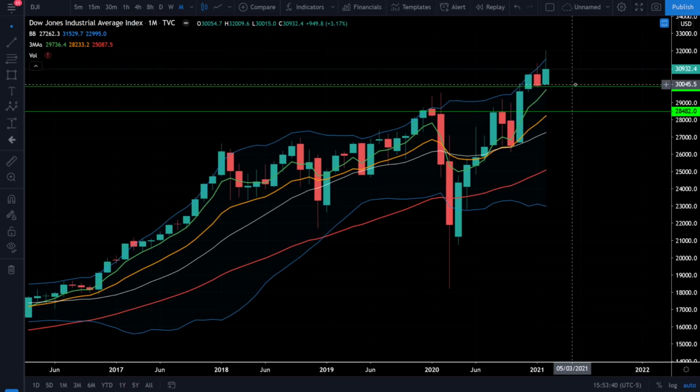So I hope this macro level view of the market really helps you out and helps you understand the bigger picture. Obviously, daily price swings are still going to be painful no matter what the monthly and the weekly charts show you. I just want you to have a better macro level view of where the markets are coming from and where they're possibly going.